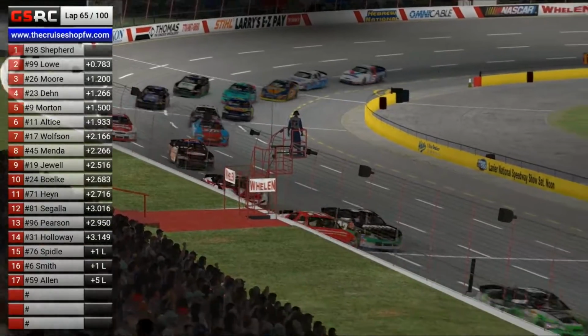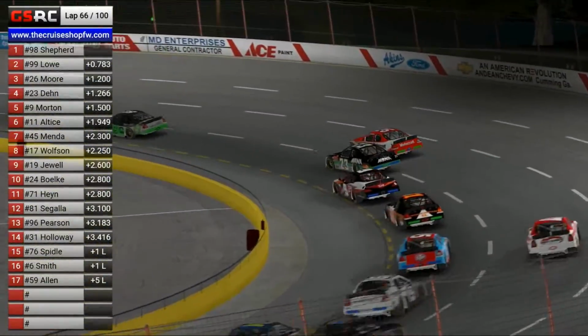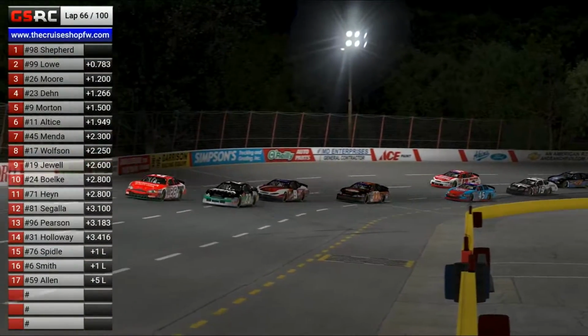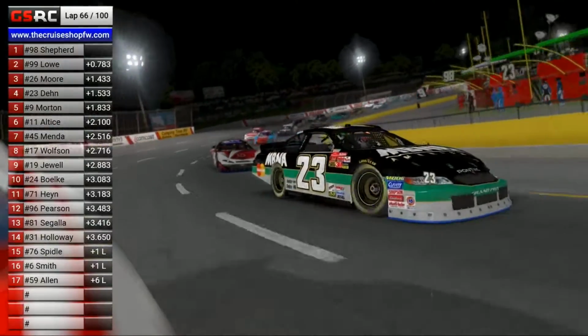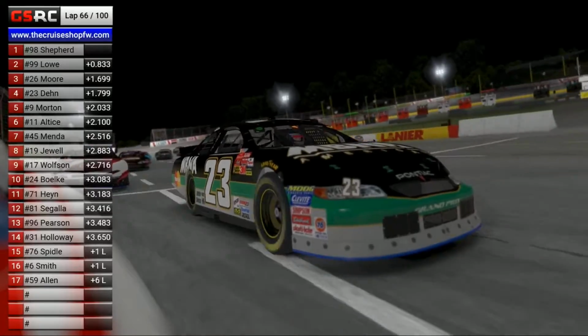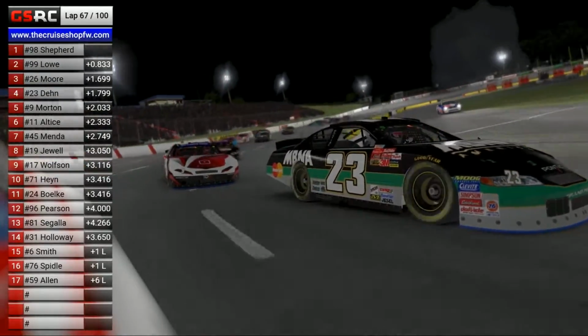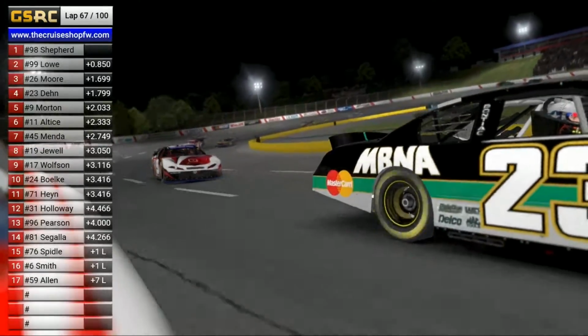So Donnie Moore giving up the second spot, and now maybe even giving up third. Brian Dean to the inside. Ooh, he's going to open the door for Justin Morton. Looked like Morton was thinking about going 3 wide for just a second. Thought better of it. And he's now going to follow very close to the 23 to try to follow him through and get past the 26. And the caution flag is back out on the speedway.